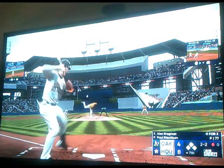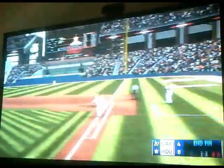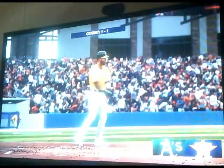And here it comes. Ground ball could be 2. On to Simeon. And it's a double play. Wow. Houston had a chance to put the game away in the inning, going through with the bases loaded, but an excellent job by the defense. Back here at the ballpark.